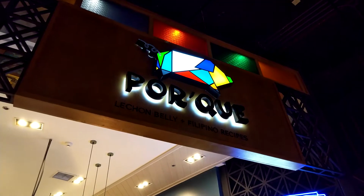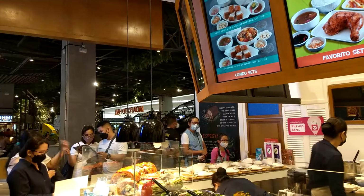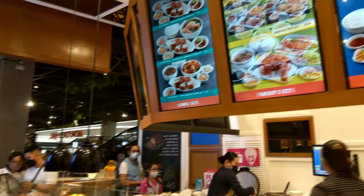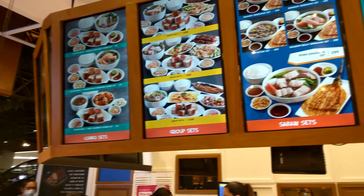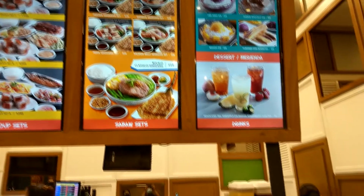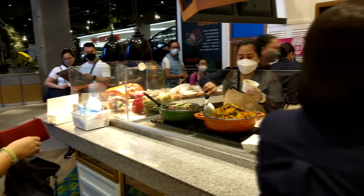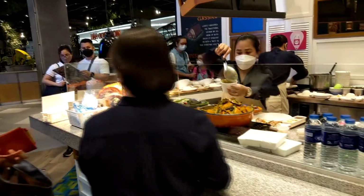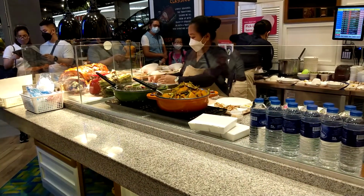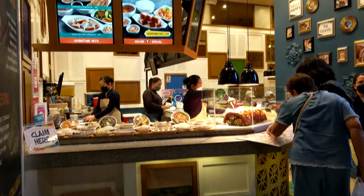We had our first ever meal at Porque, a lechon belly and Filipino recipes restaurant. Most of the meals have to be ordered in sets. We ordered the lechon belly, the stuffed squid, and the fried chicken sets, the last of which was for me. These meal sets were priced at 250 PHP or higher, a bit expensive for what I'd usually be willing to pay for when dining out, to be honest.